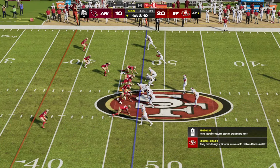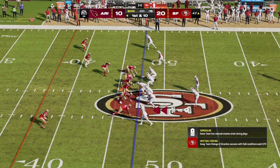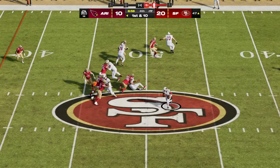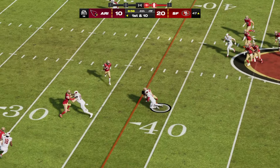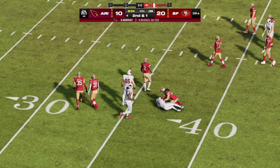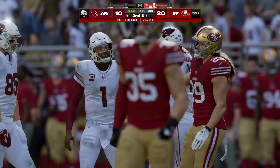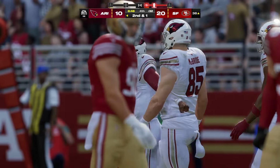Back now here in Santa Clara. So signs of life in what's been a dormant offense in this second half. Here's first and 10. Murray now running left off the option. And this will leave him a yard short. Nice pickup of 9 yards on first down. A little do-it-yourself run right there and a nice gain.